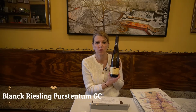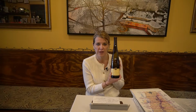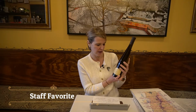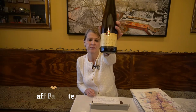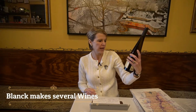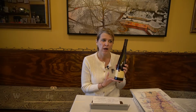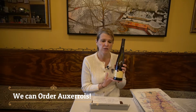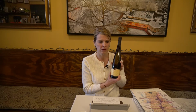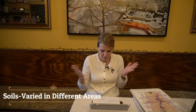And this is one of the more honeyed wines. This was a favorite. I actually brought this wine to a couple of staff parties, and people were like, oh my God, what is that? This is by Blanck, and this is Furstentum. This is a Grand Cru Riesling. We actually do a Grand Cru Riesling, and they make a wine we have by the glass called Blanck Auxerrois, and it's really delicious as well. But Paul Blanck is one of my favorite producers from Alsace. The soils are varied there.